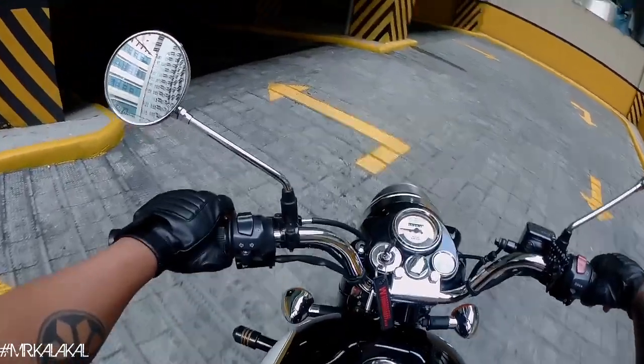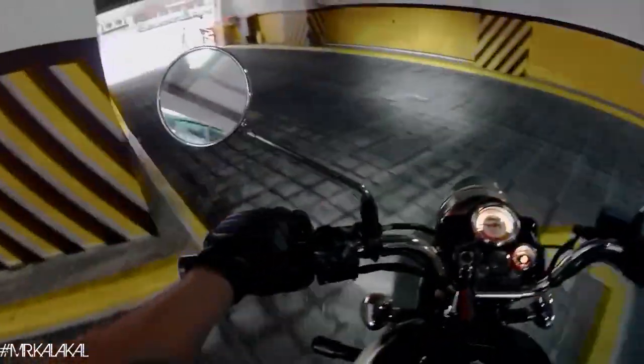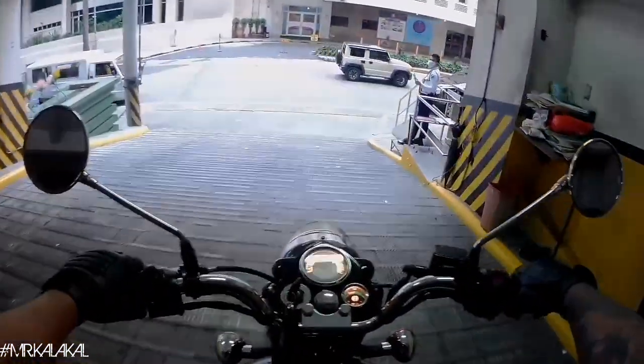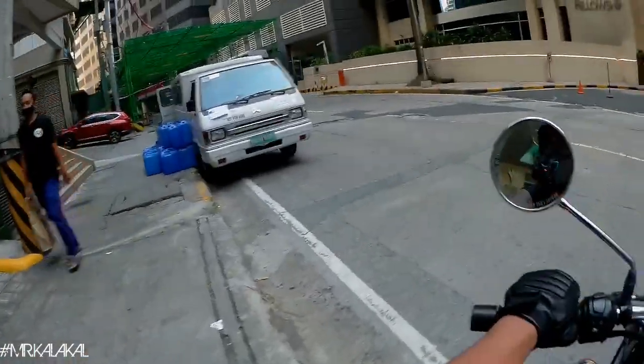Okay? So, rear brakes is, what do you call this? It's a drum brake. Then the front brakes are disc brakes. Okay? So, ayan. Labas lang tayo.